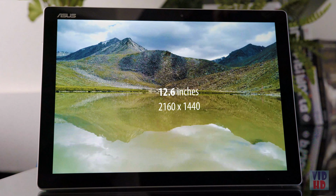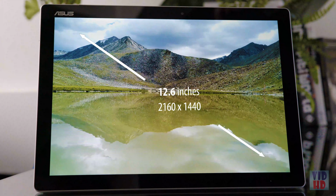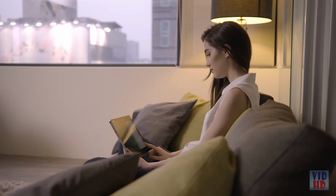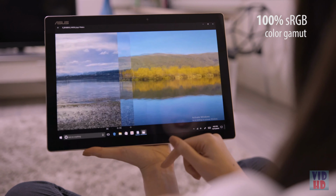The display is a sight to behold. The 2K resolution ensures no details are left out. The ASUS Transformer Pro produces 100% of the sRGB color gamut. You can count on your photos being true and vibrant.